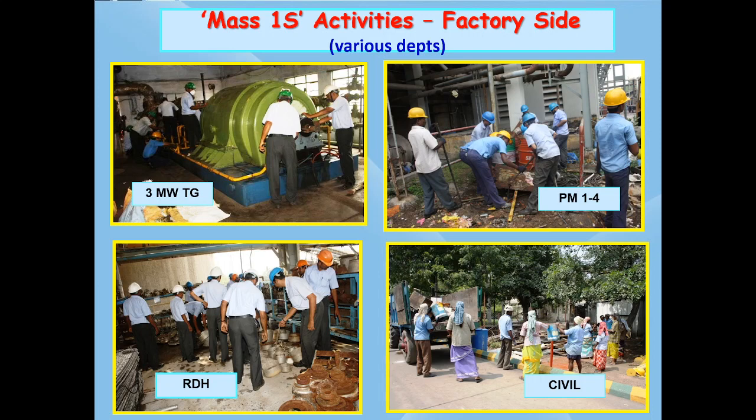These are some photos of employees doing mass oneness activities together. That is, process, mechanical, electrical, instrumentation, and civil persons are all involved and they work as a team. Initially, we need to do first mass oneness activities so that we can remove totally all the unwanted things from the selected model areas quickly and also implement other remaining steps in 5S to reap the benefits of implementing 5S, and show these areas as showpieces to others so that they can also learn and implement in their areas too.